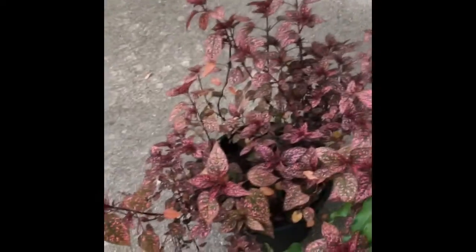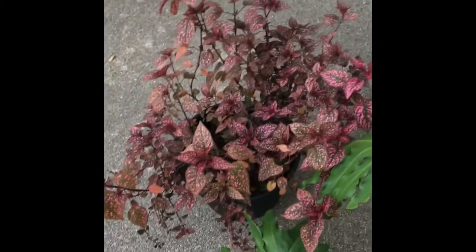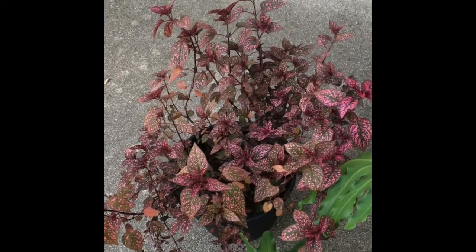Then this is my pink polka dot plant. I think I'm gonna cut these down here, but this has probably tripled in size. And hopefully it transitions back into the house quite well as well. So yeah.